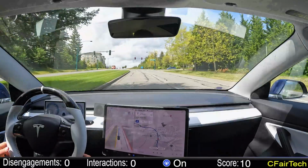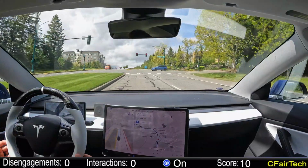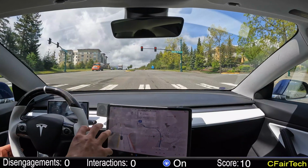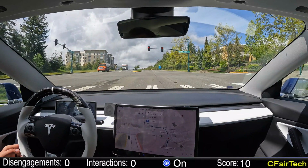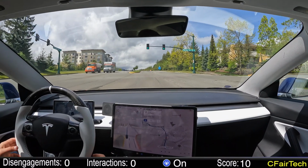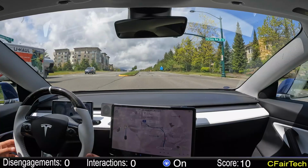So what we got going on here is we're gonna be heading through this town here. It's gonna get onto a freeway, we're gonna go over a mountain pass, and then we're gonna go pick up a bike tire. So this is the question, can your car drive you to your destination? Well, this is literally what we're attempting today.